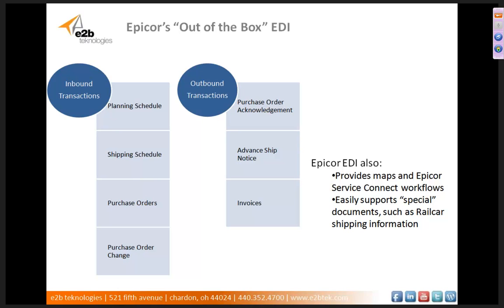With Epicor Service Connect, any third-party EDI translation software can interface with the EDI framework that's inside Epicor ERP. And Epicor provides maps for some of these third parties as well. Pre-built Epicor Service Connect workflows are also provided. Because the demand management framework is so full-featured, it's not a huge effort to map additional special EDI documents and have their requirements supported in the system, such as one done recently for a customer for rail car shipping information. Normally, it's a matter of taking one of the out-of-the-box transactions and altering it for a new requirement.